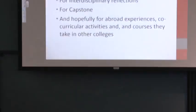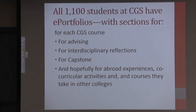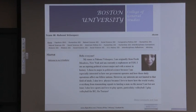So as I mentioned, we have students post sections for advising, interdisciplinary reflections, capstone, abroad experiences, co-curriculars, and we have 1,100 students. So we have a lot of portfolios to look at, and this is one of them. Naomi Velasquez was a sophomore in our program last spring. So she finished last spring, and she's now at CAS in political science and history.